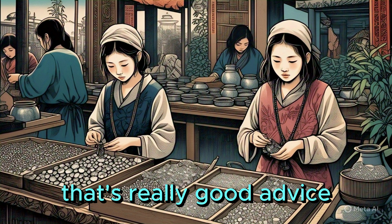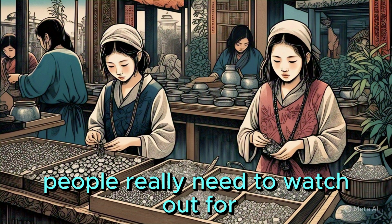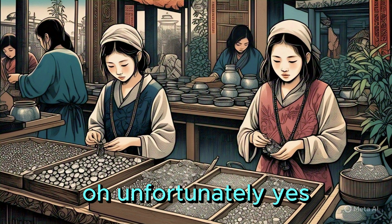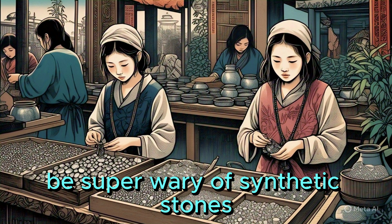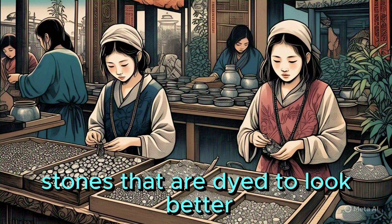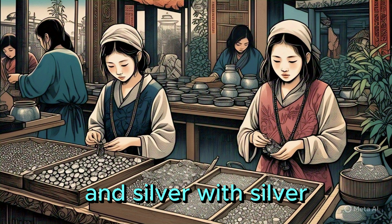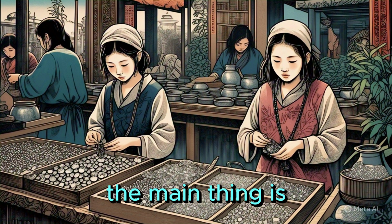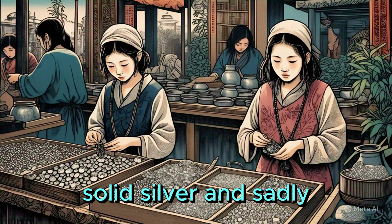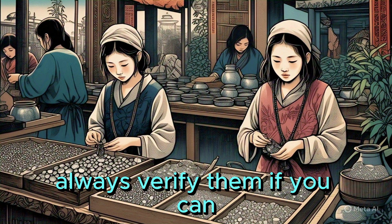That's really good advice. And speaking of red flags, what about scams? What are the common ones people really need to watch out for? I bet there are some tricky ones. Oh, unfortunately, yes. Be super wary of synthetic stones, lab-grown stuff being sold as natural. That's a big one. Also, stones that are dyed to look better or filled with glass to hide inclusions. And with silver, the main thing is silver-plated metal being passed off as pure, solid silver. And sadly, fake certificates are out there too. Always verify them if you can.